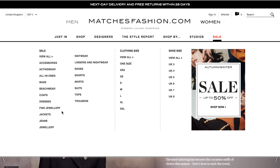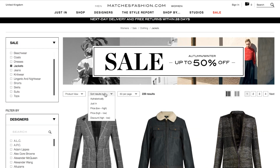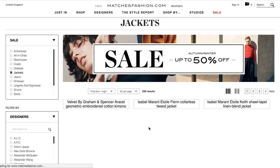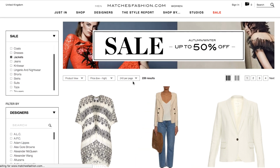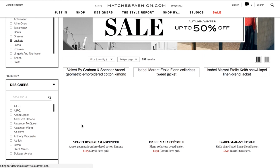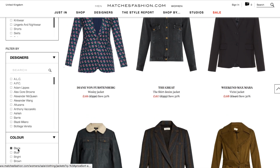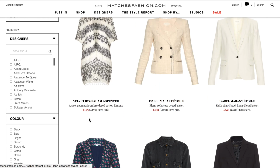There's only really 2 categories of clothing that I consistently invest in, and that is jackets and also trousers. So the first thing I'm going to do is sort prices from low to high, because I still don't want to spend an absolute fortune on a jacket. There is a limit, and I'm going to add as many as possible onto one page so I don't have to click next, and then let's have a look at what they've got. As with Net-a-Porter, they do have the sidebar section to narrow things down, but there's 239 results, so it's not too overwhelming to begin with.